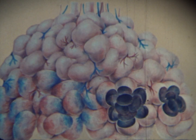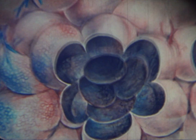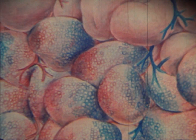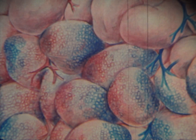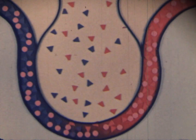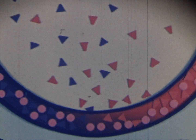This cluster of alveoli is actually only about 5 millimeters wide. Some of the alveoli have been cut open to show a cross-section. Here's the real thing under a microscope. All told, our lungs have about 600 million of these tiny air sacs. Outside the wall of each living air sac are several tiny capillaries. Here's a cross-section of one air sac and a capillary. Carbon dioxide passes through a thin membrane into the air sac, and oxygen passes into the blood.